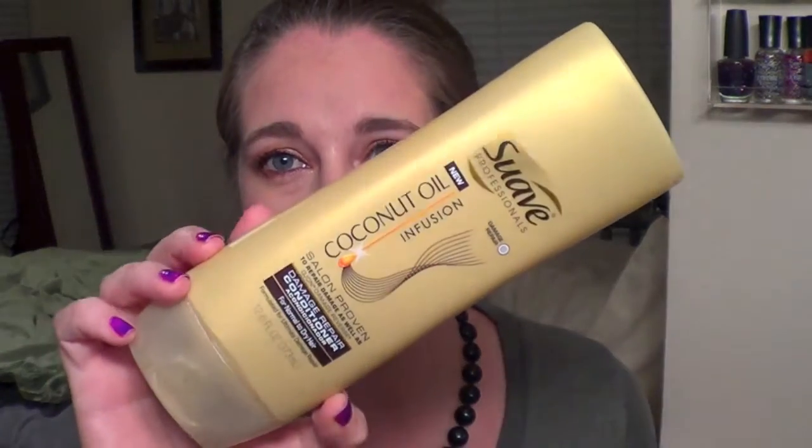And then I've kind of been working that with my Suave. This is a new one. This is the coconut oil infusion conditioner. I really like this one as well because it's affordable, it smells good, and it's just super creamy as well. So this has been my go-to hair products for the month.